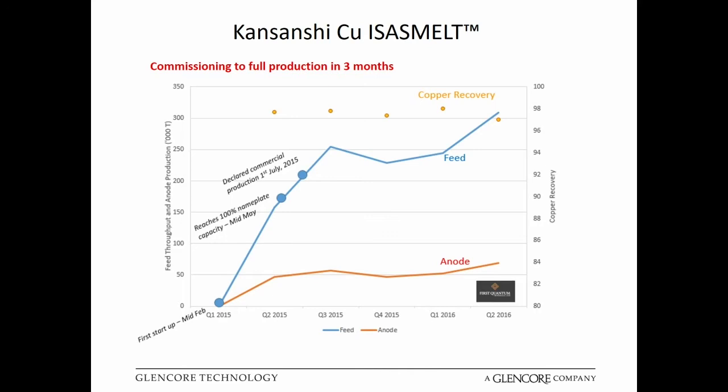Now, the interesting story with Kansanshi is in terms of its plant performance. And that is that they were able to achieve their nominal or their nameplate capacity within 3 months of startup. So they had an exceptional commissioning. And this is a real testament to both the Kansanshi team from the site side, the engineering side, and also the Glencore technology side. We all collaborated together to make sure that they had the best tools and the best outcomes possible available to them so that they could really succeed and achieve what they needed to.